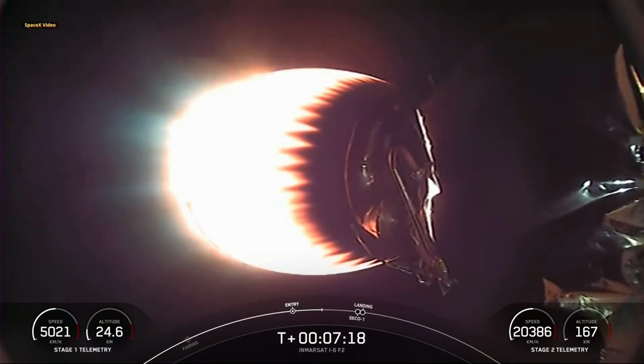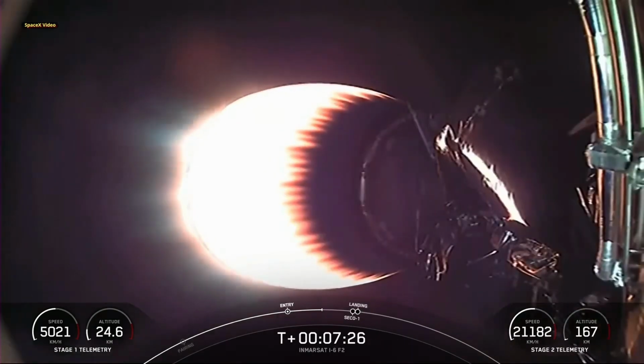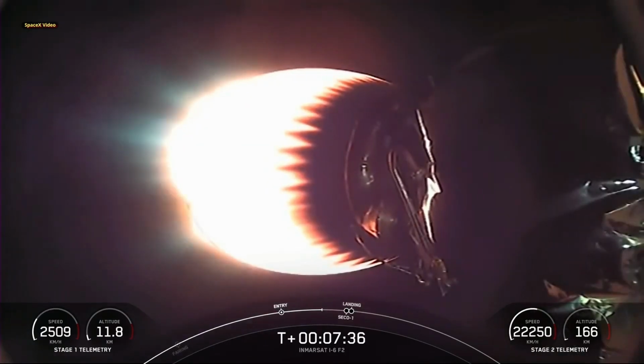The Merlins on the first stage are optimized for sea level. These achieve around 190,000 pounds of thrust during ascent and descent. Fun fact, at liftoff, Falcon 9's first stage has thrust greater than five 747 airplanes at full power, and it's consuming approximately 700 gallons of fuel per second. That MVac engine on your screen is optimized for about 220,000 pounds of thrust in vacuum.